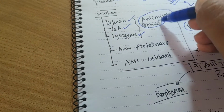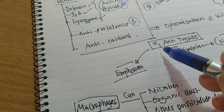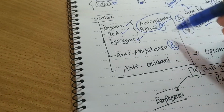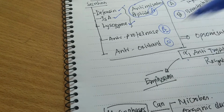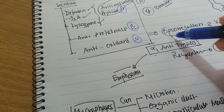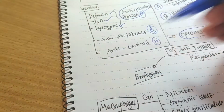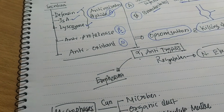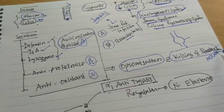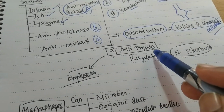Number 2, some antiprotease. The most important antiprotease I would like to talk on later, alpha 1 antitrypsin. So antiprotease, and number 3, antioxidase. However, these 3 points, antimicrobial, antiprotease and antioxidase, all these components act synergistically in a normal person in the process of opsonization. What is opsonization? We know better. And killing of the bacteria. They act synergistically in the process of opsonization and killing, removal, destruction of not only bacteria, any microbial agent.